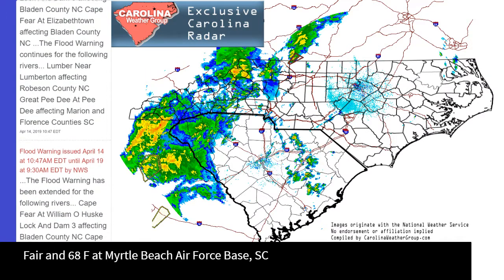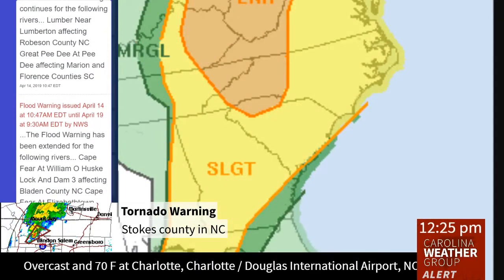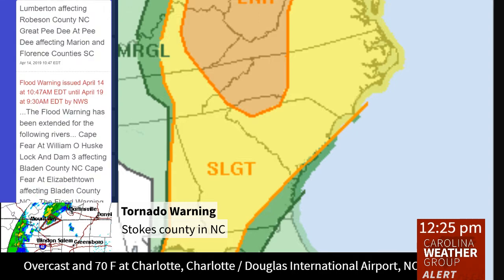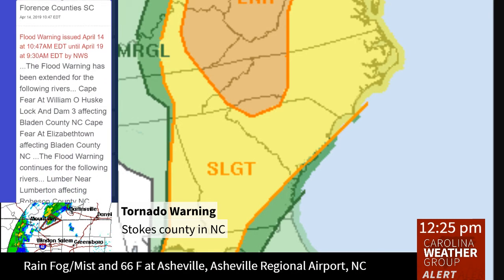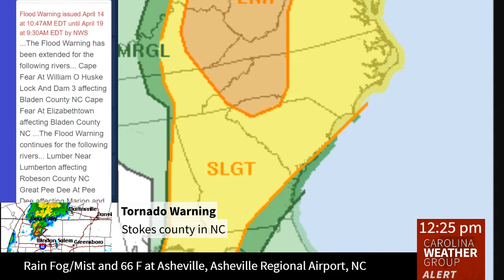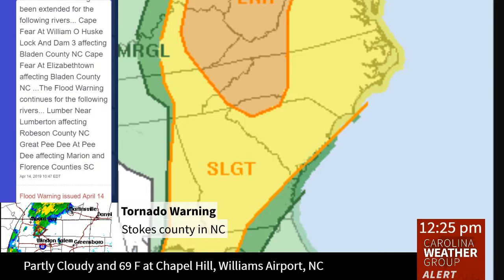But to answer the question, what is it going to be at my house today? Everyone has a threat of seeing severe weather today, not just this one area that we're watching. So now is the time to prepare. If you had any doubts in the forecast, we have already had one tornado warning, and I would be willing to bet we will have more severe weather as we move through the day.